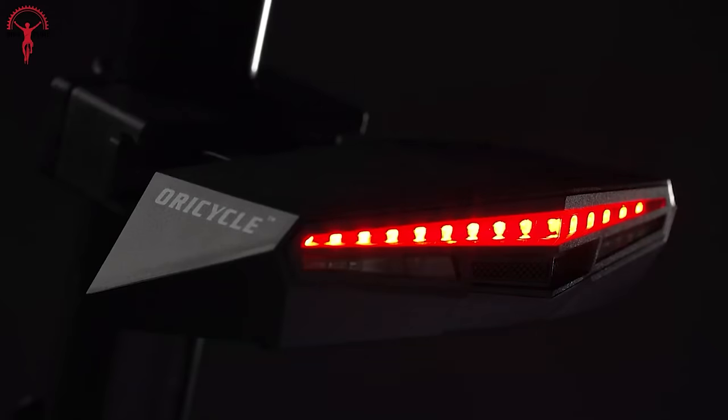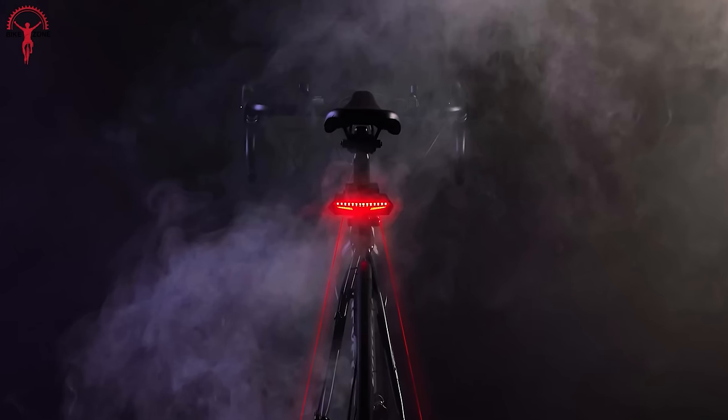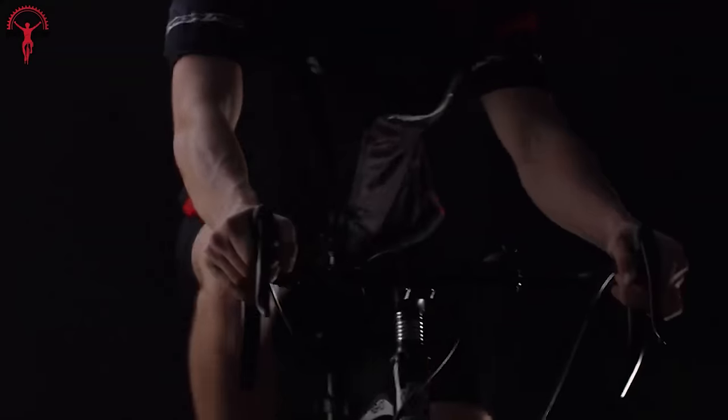The real showstopper is the unique turning light design. With a wireless remote control, you can activate right or left turn signals that catch the attention of drivers blocks away. Stay safe, be seen and ride confidently with the Auracycle C2 rechargeable bike taillight.